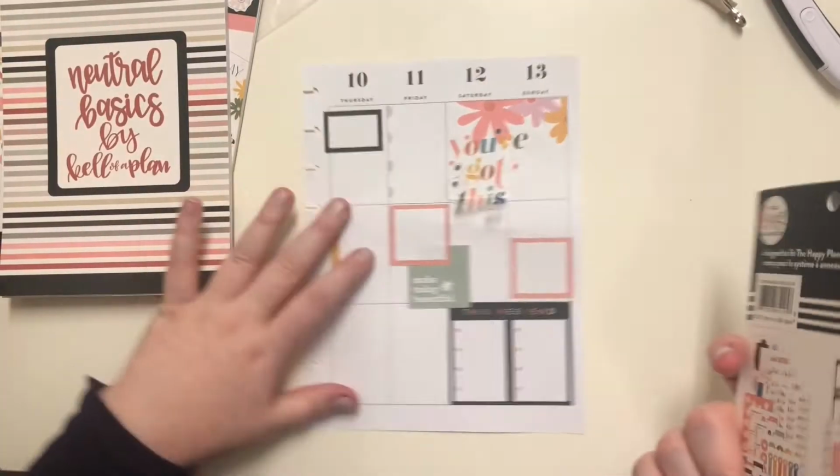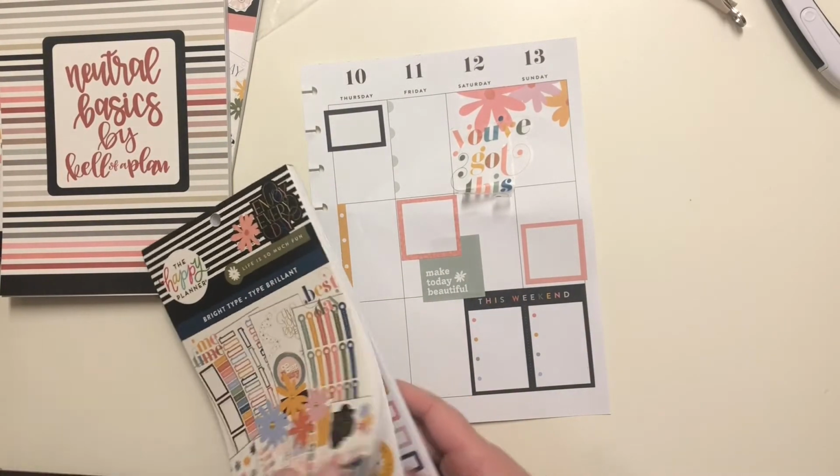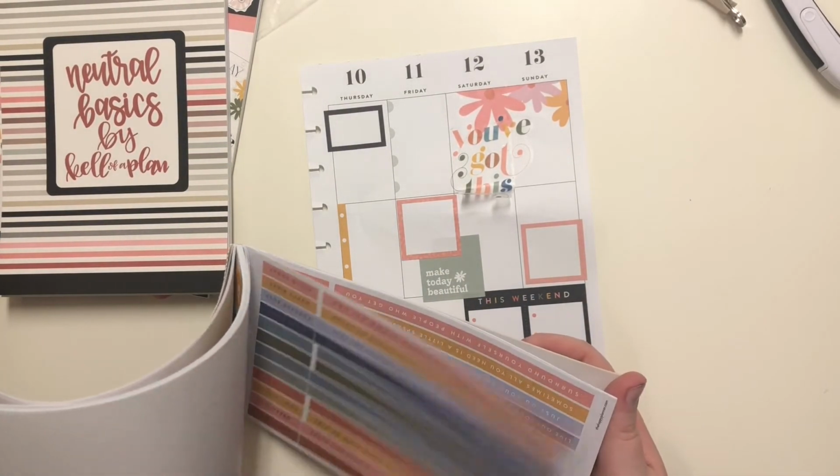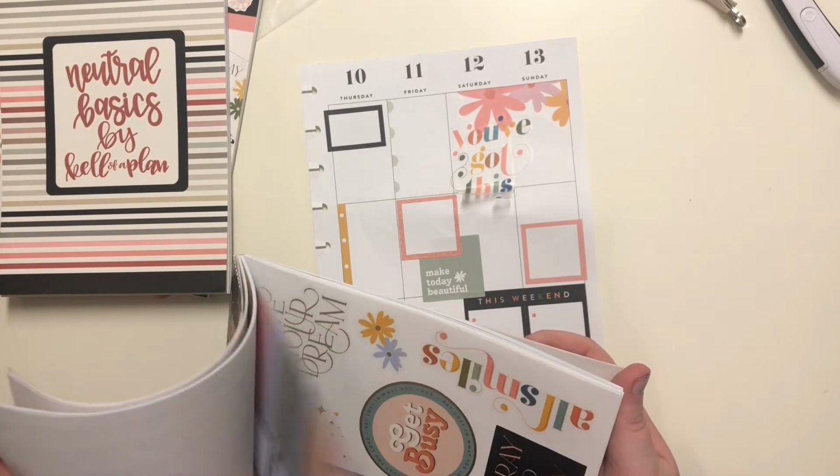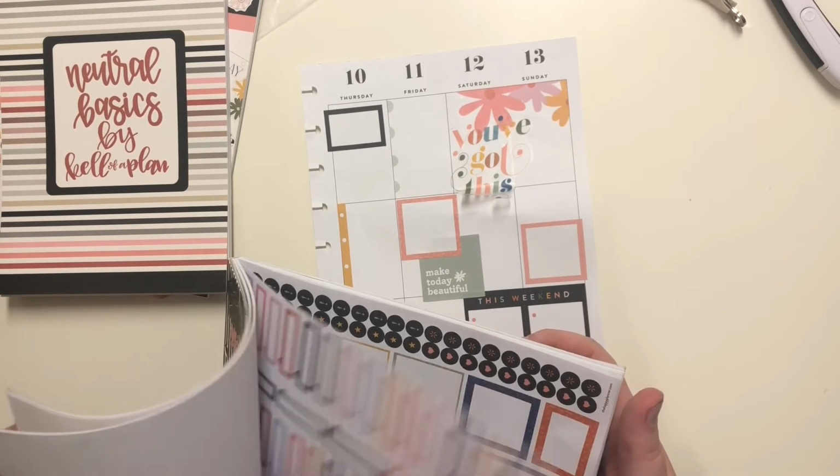Oh, and we do need to add in some flowers. There were those little headers that I wanted. Where are they?